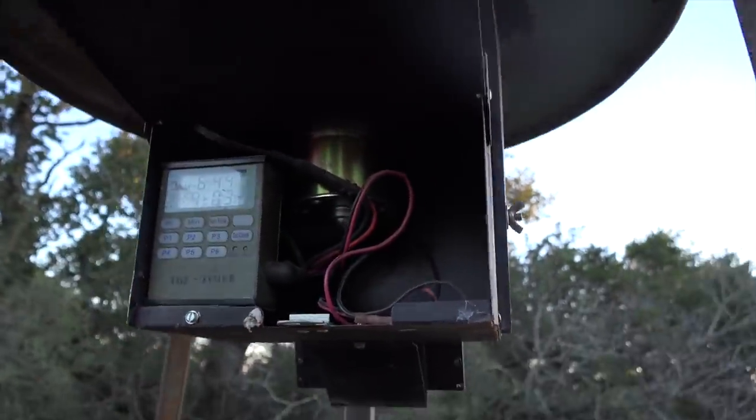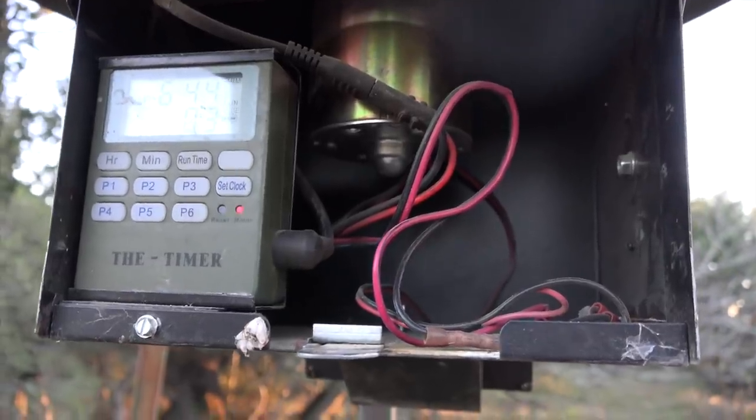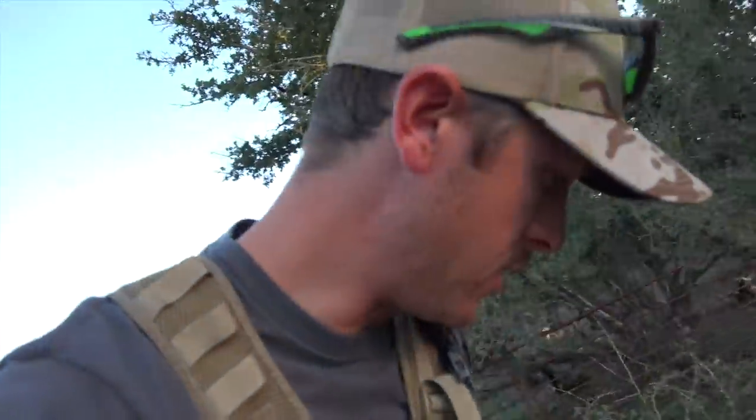Test. Two, one, go. No corn coming out. And that is exactly why I'm out here right now. It's for stuff like that, because that motor is broken on that feeder.